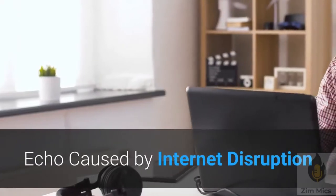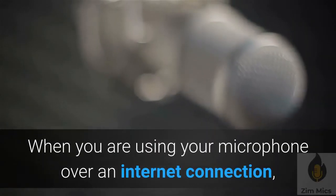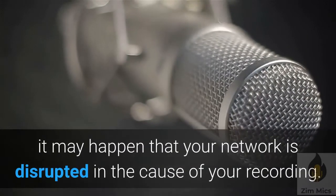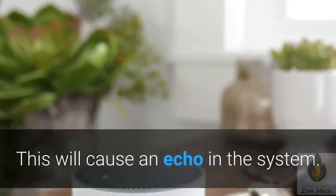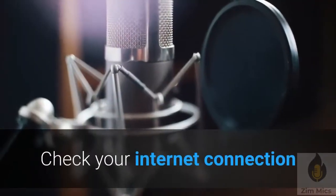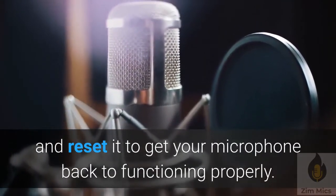Echo caused by internet disruption. When you are using your microphone over an internet connection, it may happen that your network is disrupted in the course of your recording. This will cause an echo in the system. Check your internet connection and reset it to get your microphone back to functioning properly.